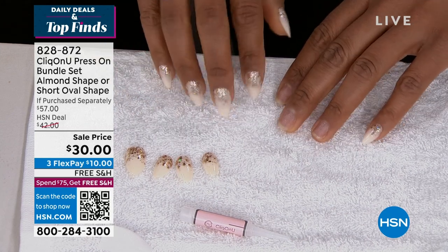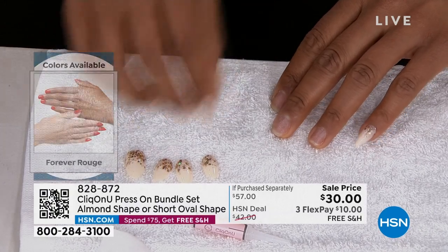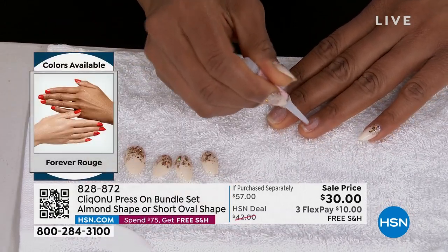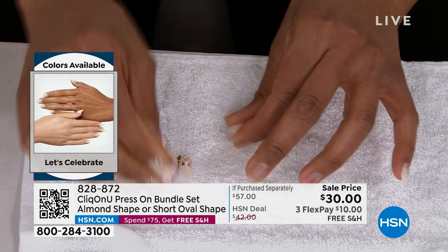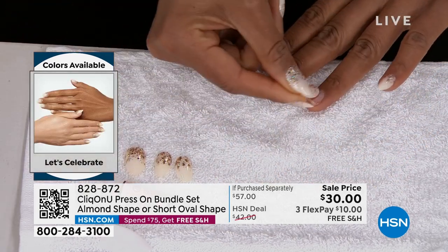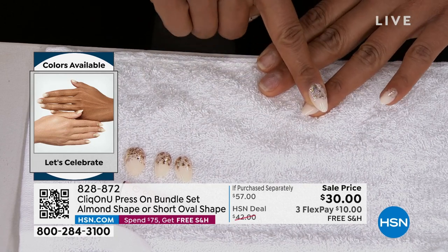And they're strong. I'm knocking my nails over here on the counter. Victoria's like, they're strong. If you want extended wear, you just apply 2 to 3 drops of glue. You want to put the glue all around your natural nail too. And here, Victoria is applying it to the inside of the false nail as well, and that will help it hold even longer. Then you just line it up to the cuticle and hold and press.